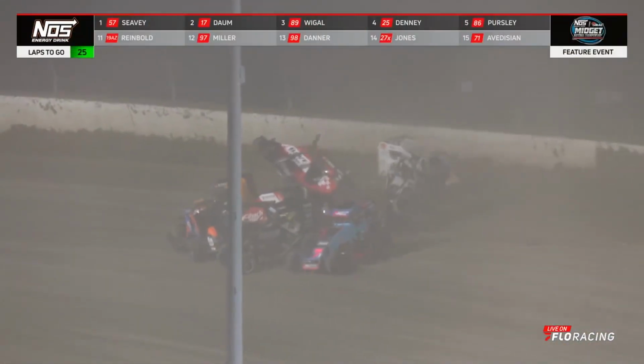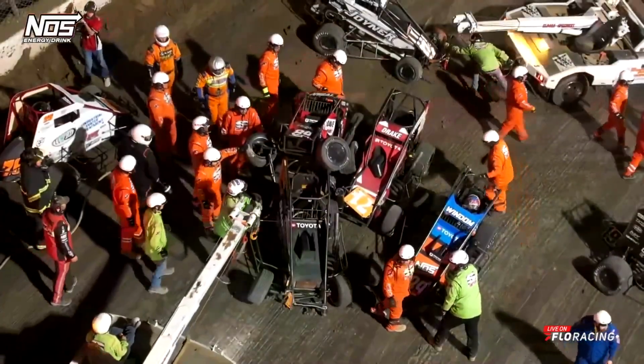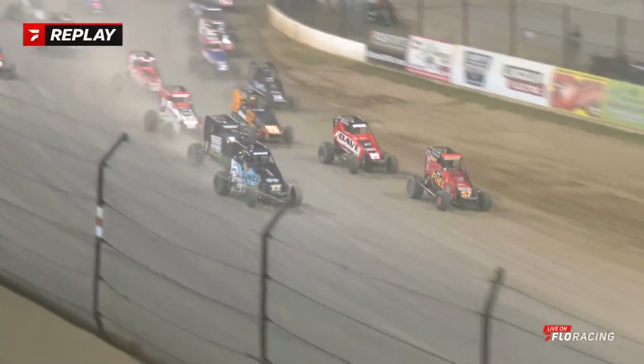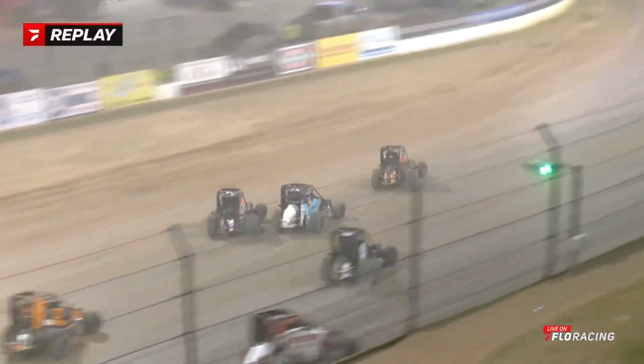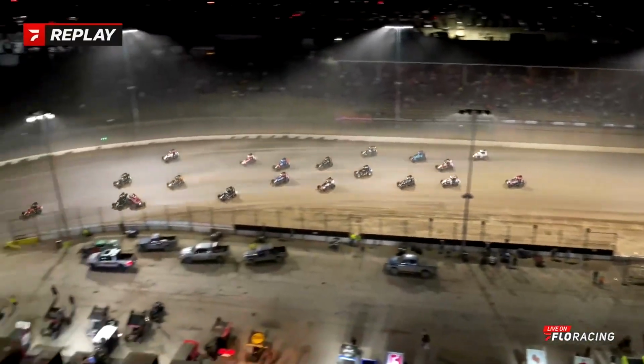Oh, look out, contact, and Higgins up the racetrack. Hard contact into the wall, red lights come on, and we have them stacked up in a big way over in turns 1 and 2. So we'll see if we can catch a replay here on the FloRacing broadcast. And again, Zach trying to go ahead and cut down to the bottom, and Higgins was there. And man, McIntosh head up into the wall.